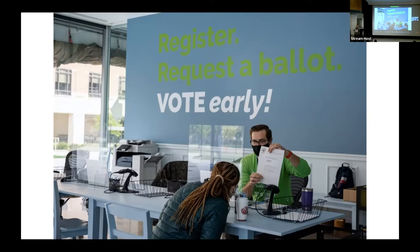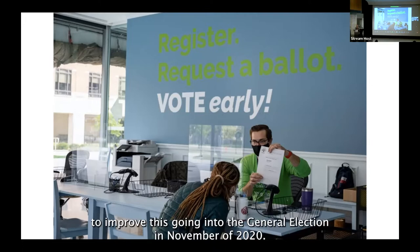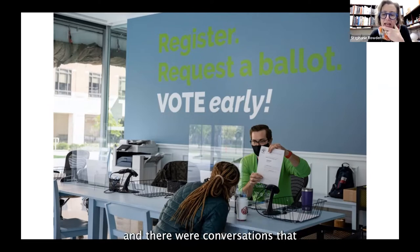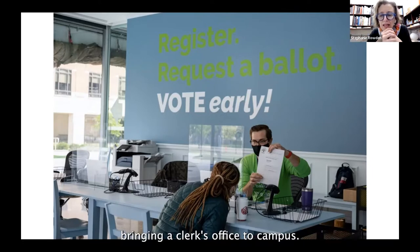And so we basically moved from there to conversations about what can we do to improve this going into the general presidential election in November of 2020. All right. So as Jackie mentioned, March was really chaotic and there were conversations that were starting to coalesce around bringing a clerk's office to campus.